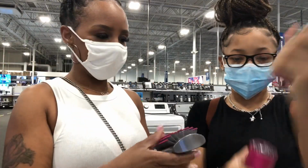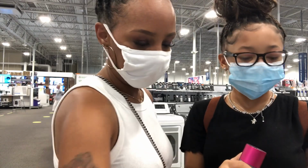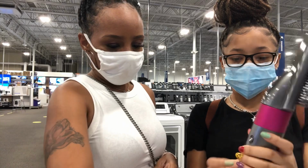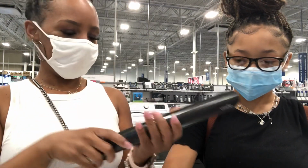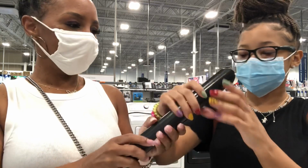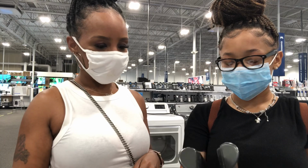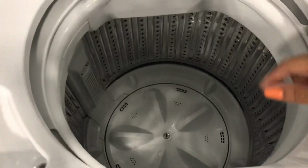How do you switch it out? No, this one. Yeah, that one's too small. Oh, I think it's like dangling. Okay, this is really nice though. Look at this, I see this one. They have, you can turn it on. We can hide food in here.